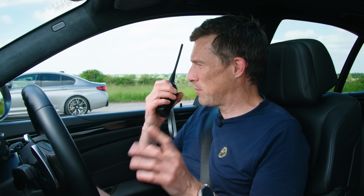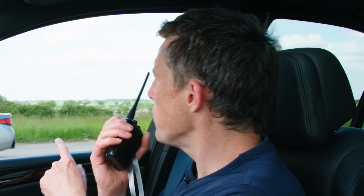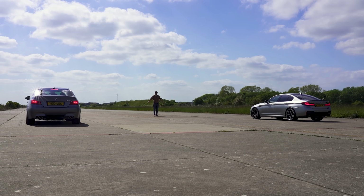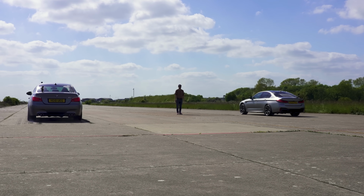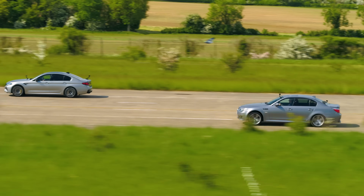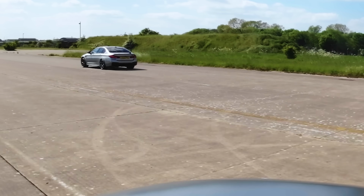You know what we should do, Daniel? I reckon because your car has a switchable all-wheel drive system, we should run it first of all in rear-wheel drive. The only problem is that you won't be able to use launch control, so I won't use it either, to keep it fair, okay? Sounds wonderful. 3, 2, 1. My start was very good. Absolutely dropped me.